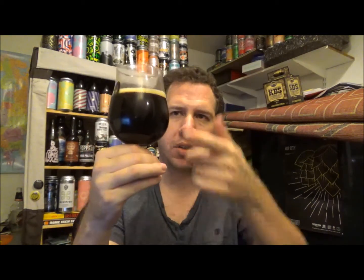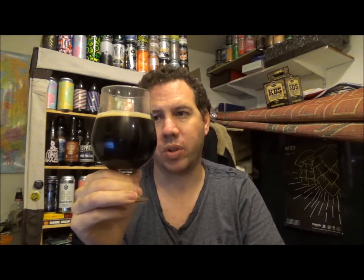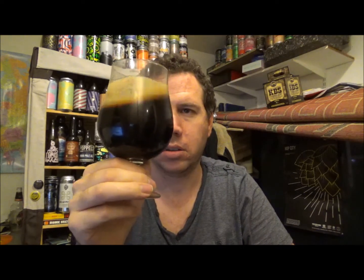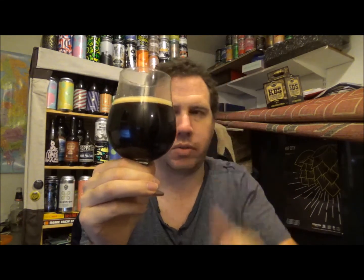So yeah, beer in a glass. The head is about just below half a finger. Well, not even that really. It's just covering the top of the beer. This head just reinforced around the edge. It's not very much at all.